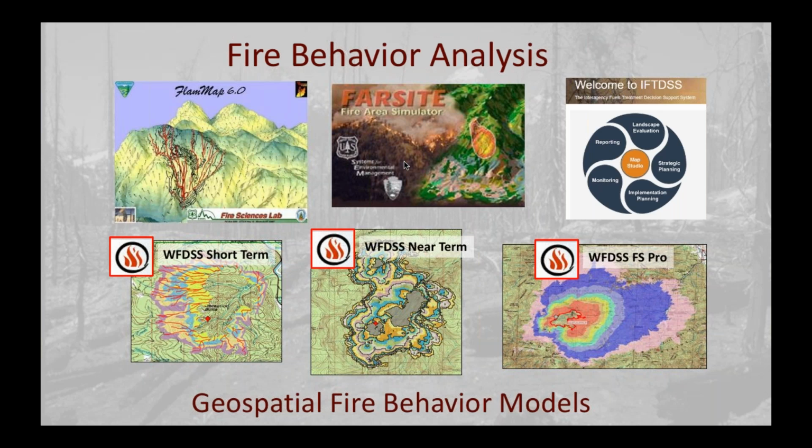Some of these geospatial models can be run on a PC, and the others live online in the IFTDSS and WFDSS apps. They all use the same kind of spatial fuels data Kristen was able to derive using LiDAR and imagery fusion. These are then combined with topography and weather inputs in model space.